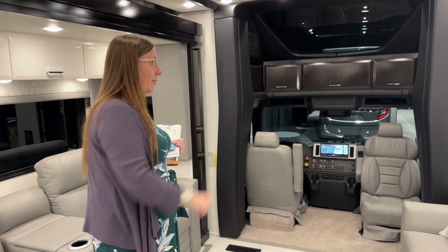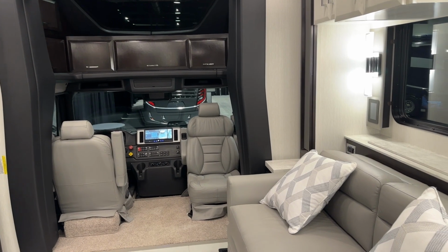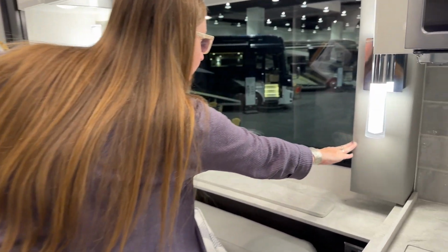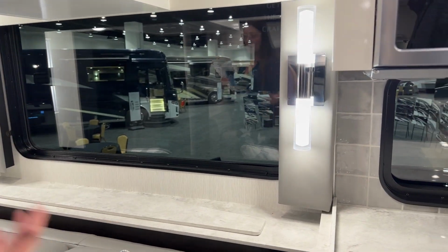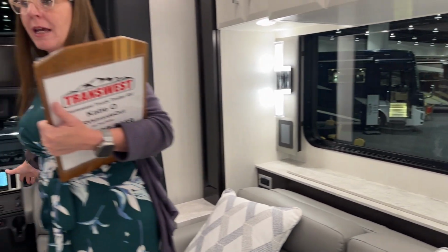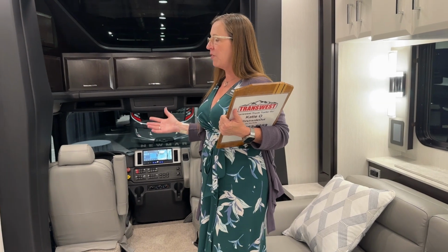Now, of course, we've got our TV on the televator. Look at these lovely new wall sconces, and you'll see all of this tufted material that you see here. This is actually all leather. And I thought they only did the new captain's chairs in all leather, but it's not just the captain's chairs. It's all of the coaches done in a full leather finish now.